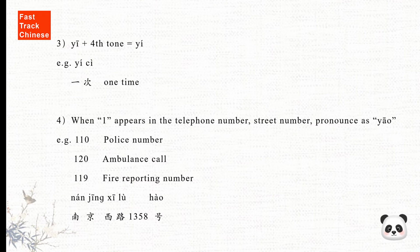When 一 appears in the telephone number, street number, we should pronounce it as 幺，幺。For example, 110, 110. This is China's police number. 120, 120. This is China's ambulance call number. 119, 119. This is China's fire reporting number.